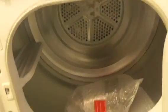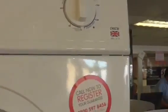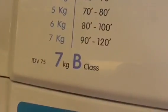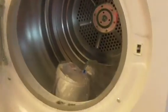We've got a Beko 7 kilogram sensor drying vented dryer. We've got a White Knight 7 kilogram reverse tumble C45CW vented dryer, just the White Knight. And we've got an Indesit IDV75 B class rear vented dryer here, on the heap.